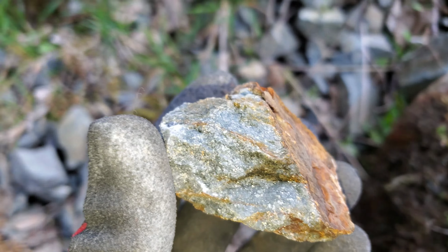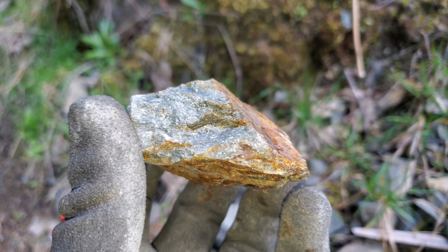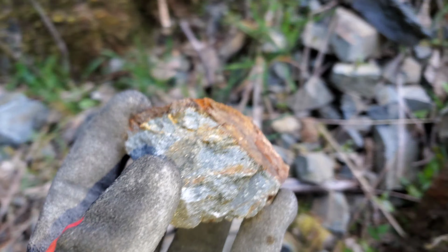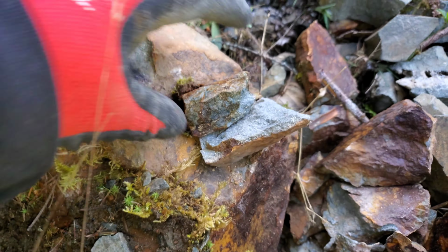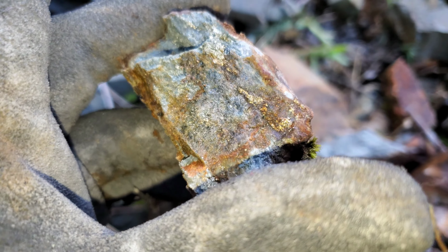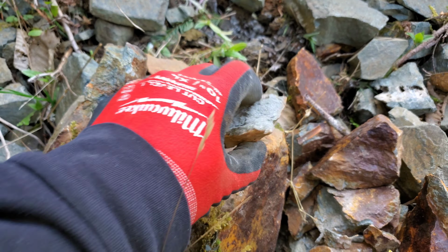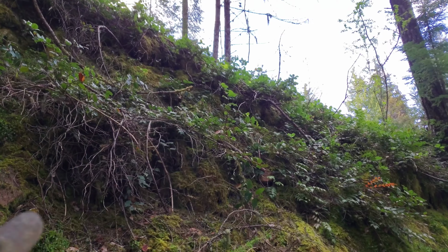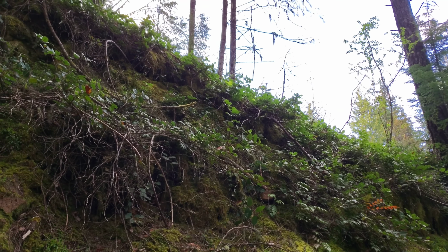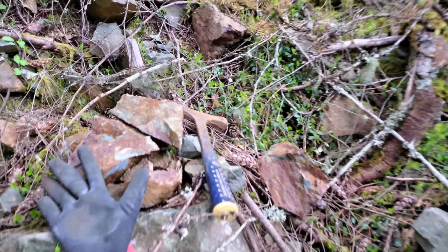Looks like most of the host rock has disseminated pyrite and minor chalcopyrite at about 10%. This is what the typical host rock looks like. A couple samples here, a little bit more mineralization. So the contact is just on the other side of this little ridge. This area here has pretty nice mineralization as well.